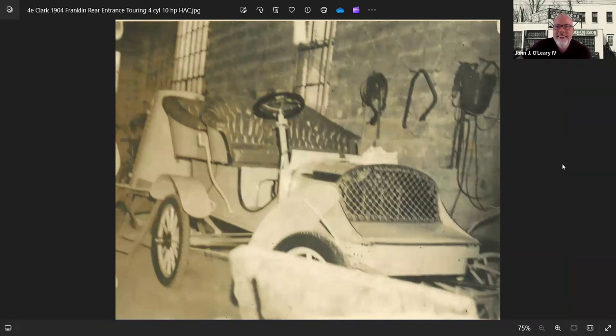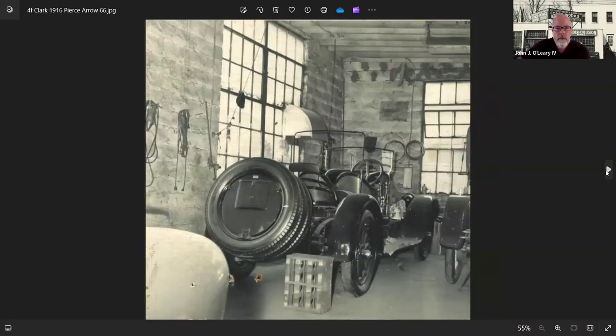So again, was it painted? But it was here for work. It wasn't here just to be looked at. So it's just another record of what other cars were here over the years. This is Henry Austin Clark's 1916 Pierce Arrow, again being prepped for something. Just another incredible car that's here in the shop.